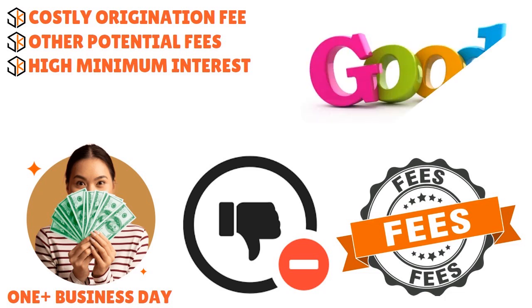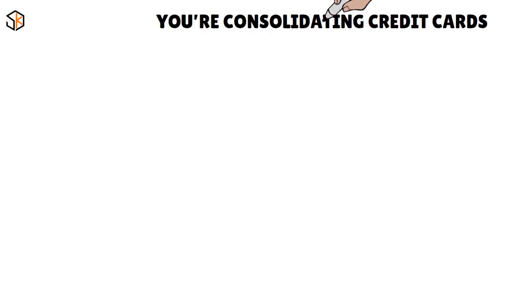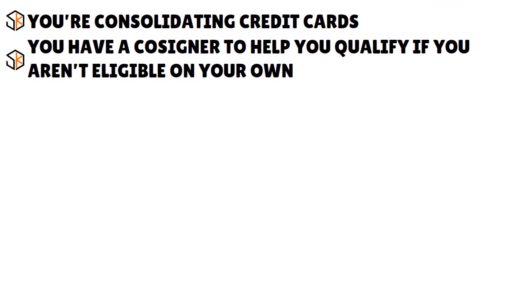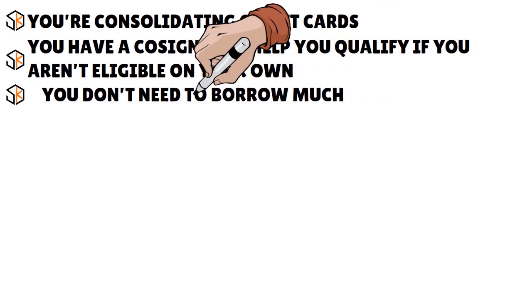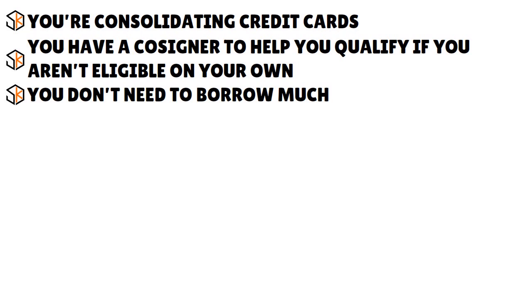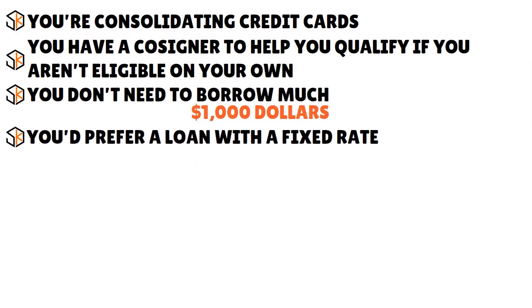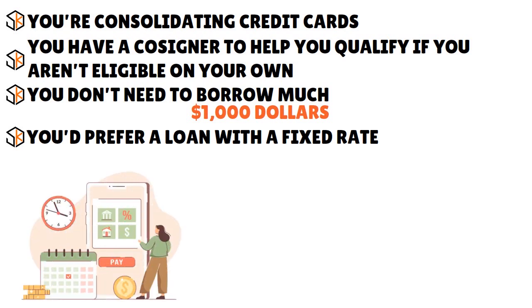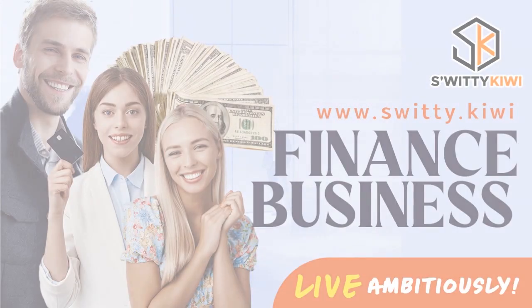But the thing is that Upgrade is really good for you if you're trying to consolidate credit cards. If you have a cosigner to help you qualify if you're not eligible on your own. If you don't need to borrow much, because Upgrade starts you at $1,000. Or if you want to have a loan with a fixed rate, so you pay the same amount every month. So that's really the kind of possibilities that Upgrade gives you.